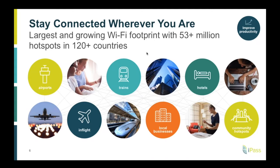We have more than 800 trains, 20 million local businesses with open access and business hubs, 84,000 hotels and convention centers, and more than 30 million community hotspots. So this ties into our message of being everywhere.